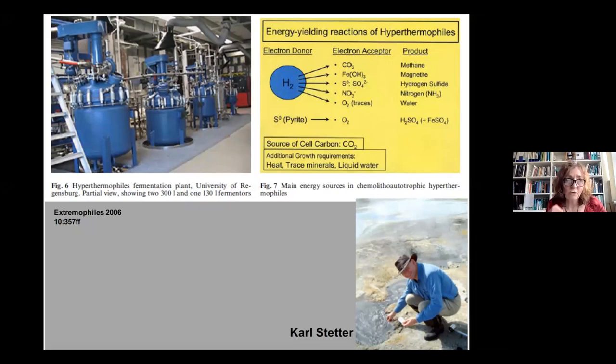But in these hot springs, you also have more of a food chain. You have not only the primary producers, but also organisms that consume degraded biomass that has been built up from the primary producers, of course. And here you also see the plantation plant. I took this from a review that Stetter once wrote in 2006. So here are these big, very famous fermenters that are titanium coated so that they can withstand all this corrosive material produced from these hyperthermophiles that are growing there in large biomass. So Stetter is very well known, or was very well known in the field, and still is, because he was also supplying biomass for people to actually study these organisms.